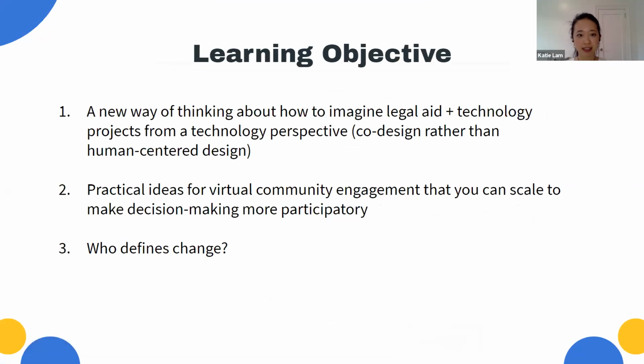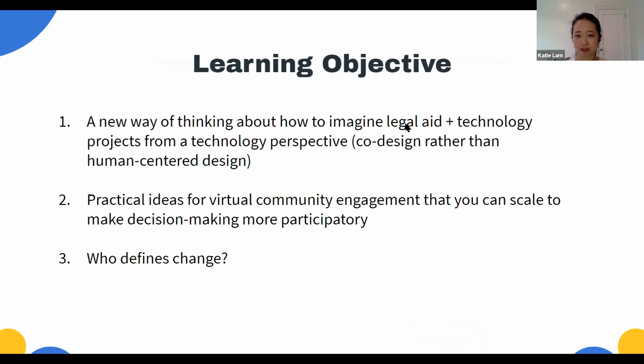Before we dive into things, I did want to take a moment to review the learning objectives for today's session. They have changed a little bit since we have a larger audience, but I'm excited to share them nonetheless. There are really 3 for me, and Eric, I'll give you a moment to share any that you want to add. But the first one is I was hoping this session would be an opportunity to expose folks to a new way of thinking about how we imagine legal aid and technology projects, specifically from the technology perspective.